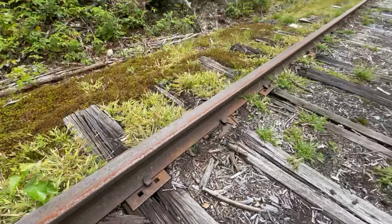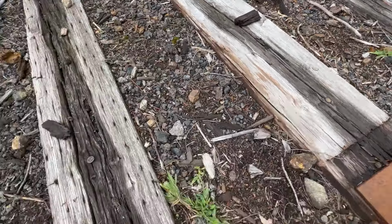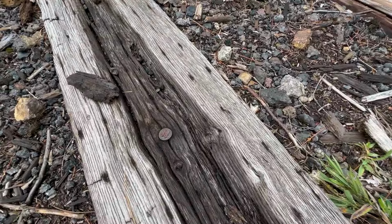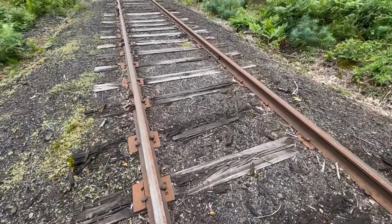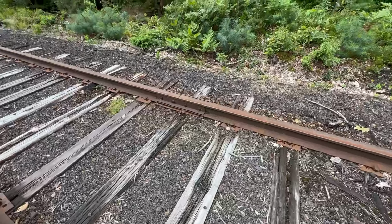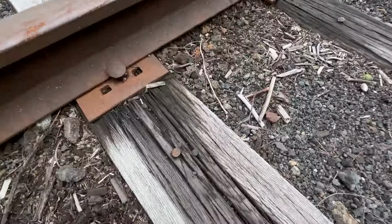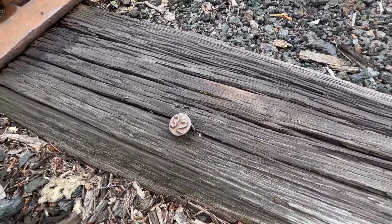Here's some more here. 49. Looks like 54. That's interesting. Seeing them every so often. Different numbers. What we got here? 41. 32.